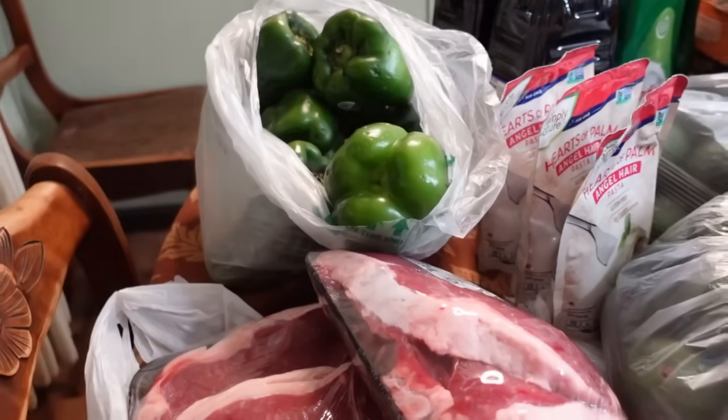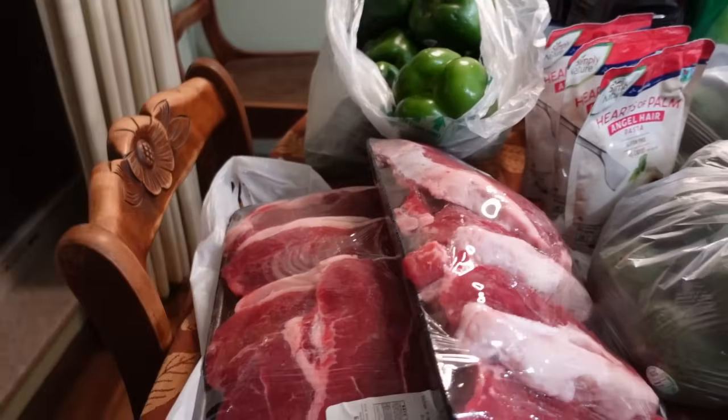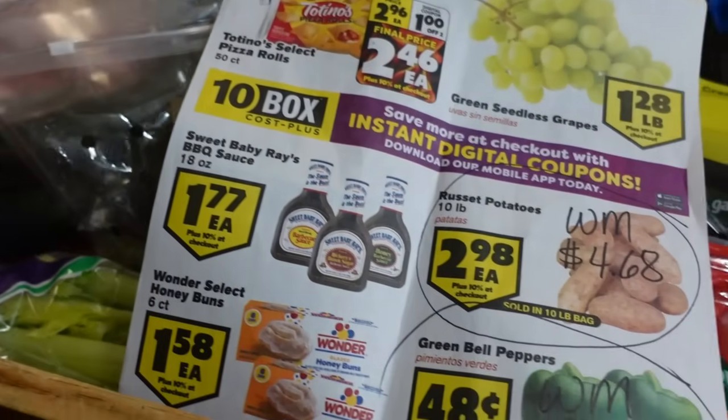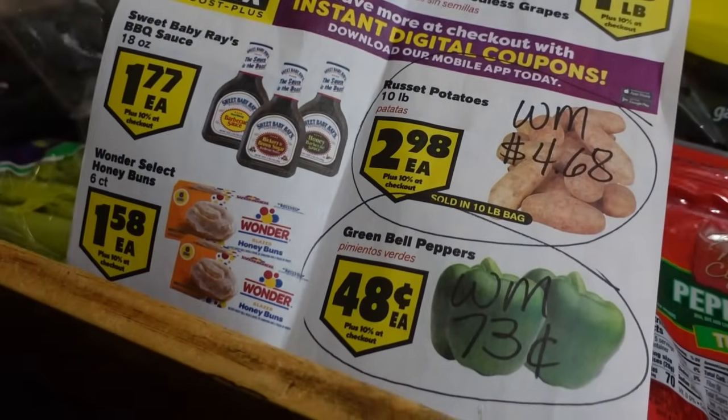We didn't do well with peppers in the garden this year, so from the store is what we're having to use, and that is a very good price. So that's what we did.